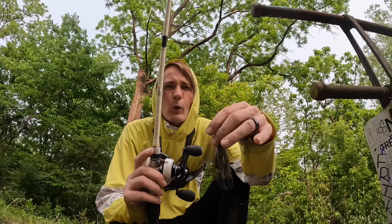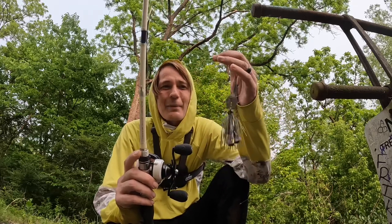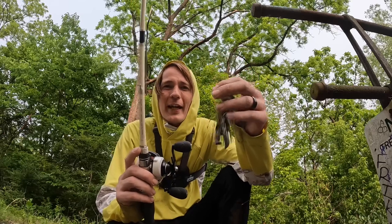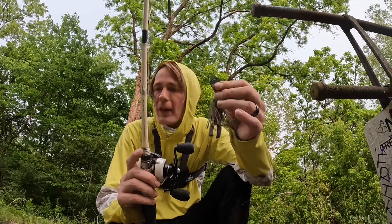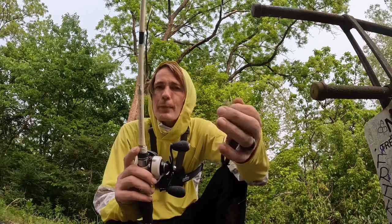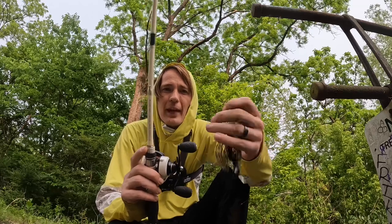We landed three or four. The one we lost, I dropped my rod when I set the hook. It happens when your hands get wet sometimes. But I'm telling you, these Z-Man Jackhammers, I've caught so many big smallmouth on them. They are a little bit pricey, but they're worth every single penny. Just be careful when you're casting them, but they're also very resistant to snags because of that blade.